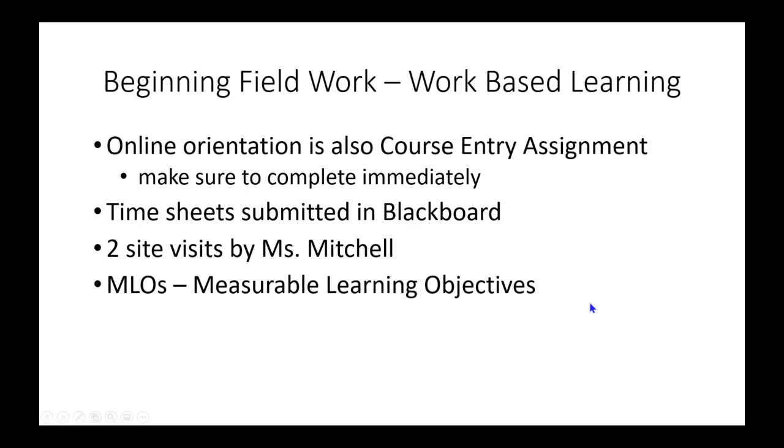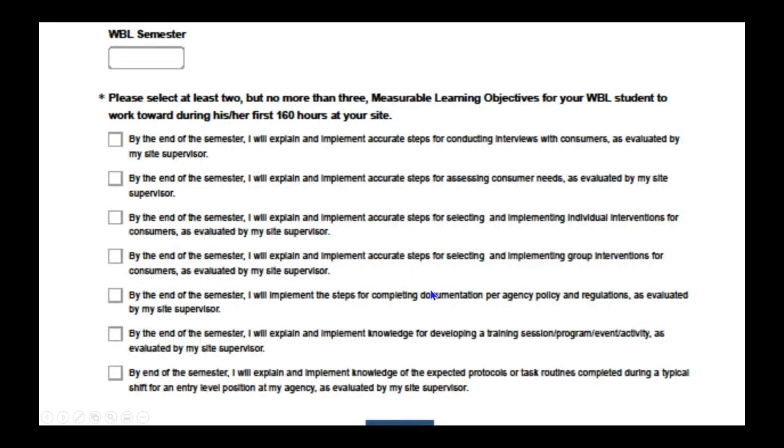Measurable learning objectives are what basically set you up for the semester, what things you'll be working on in work-based learning. This is what they look like. Don't worry about it. Don't try to read it. It's just so that you'll have a sense of what the form looks like.